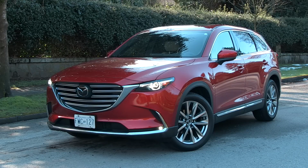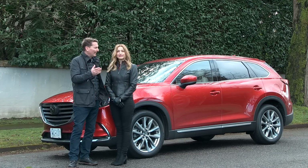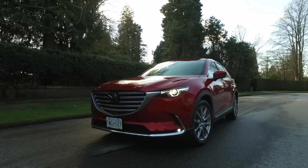Now, that's the front wheel drive base model. Regardless of which trim you get, if you get the base model all the way up to the GT, you do get LED headlamps as standard equipment. Wheel sizes range from 18. This one has 20-inch wheels.